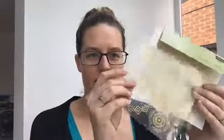I really like that. And I've been playing with the vinyl stickers, which come as part of this suite. You get 4 sheets in the pack, which are these ones here. And next week I'll be doing a Facebook Live with the dies and the actual stamp set.